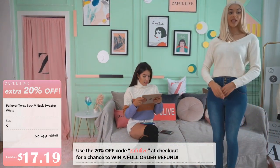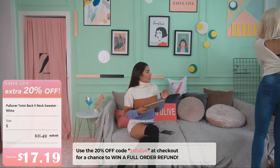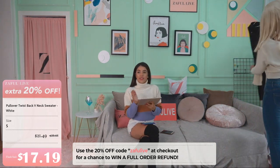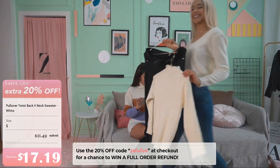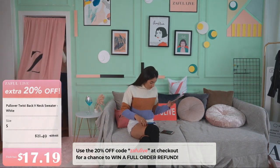I'm so liking the next one. I will change into the next outfit. Ooh, a leather jacket. I love a leather jacket. Cool.